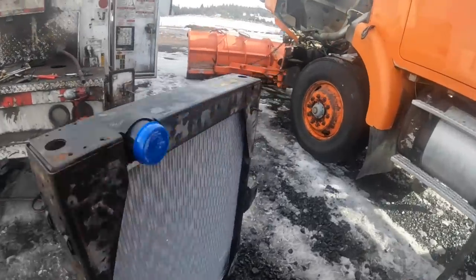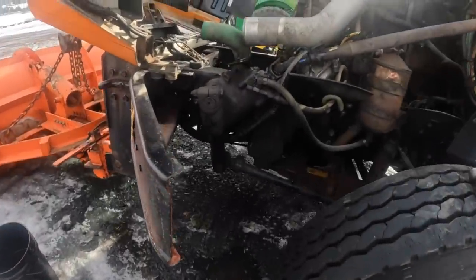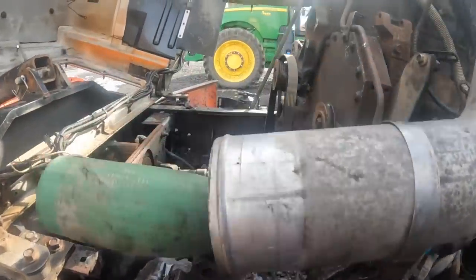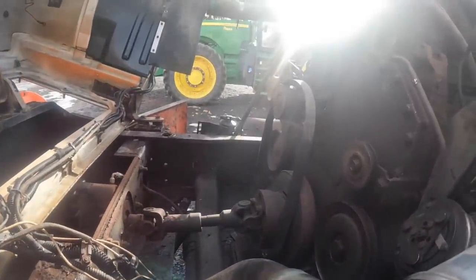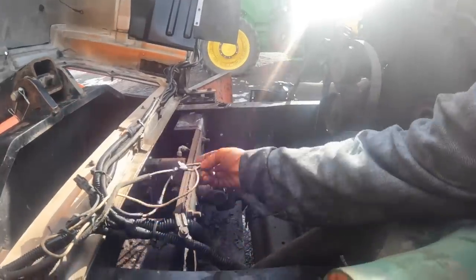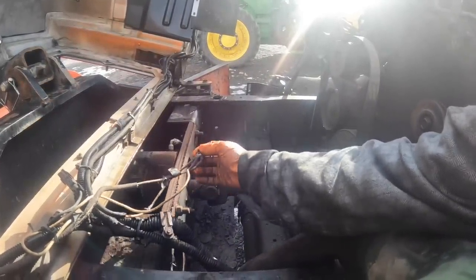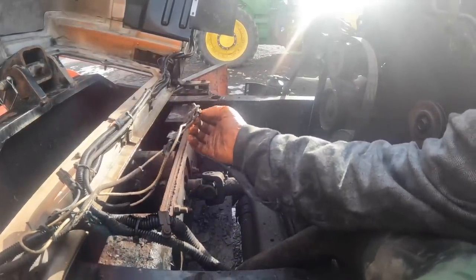Shit. What a pile, huh? What a pile. So, that was the ground that was on the bottom of that thing I had to take off. I had to lift it up to get the ground off. I couldn't get to it.